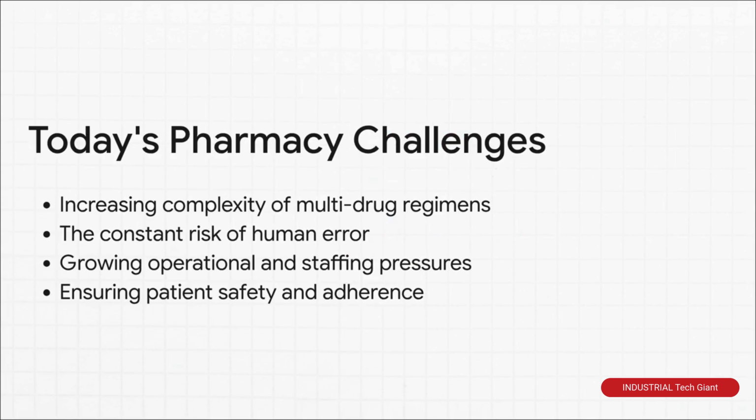I mean, think about it. Medical treatments are getting way more complex, which means a lot of us are juggling multiple prescriptions at once. For a pharmacist, that makes every single day a kind of high-wire act. They're trying to balance this immense operational pressure with the constant, nagging risk of simple human error. And at the end of the day, it's all about patient safety. But you can see how the system is really starting to strain.